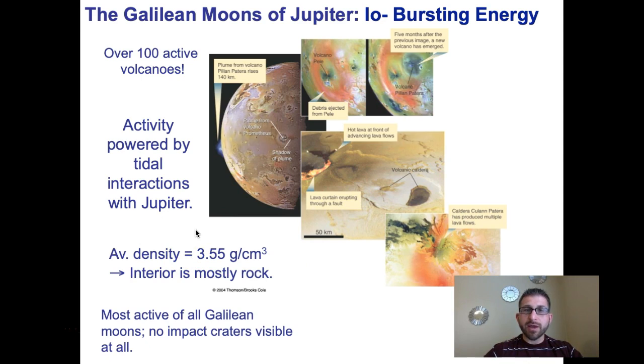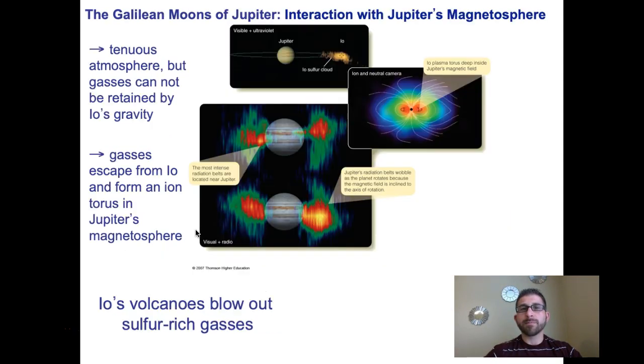And its interior is mostly rock, and it once again has no visible impact craters because it's constantly resurfacing itself. It's light in color with very few impactors.